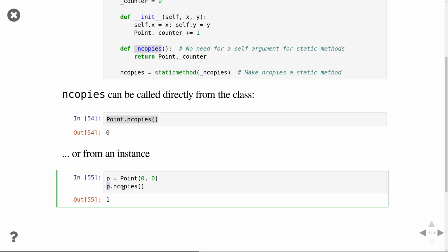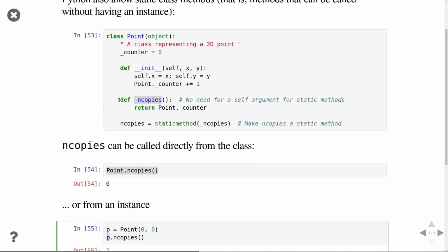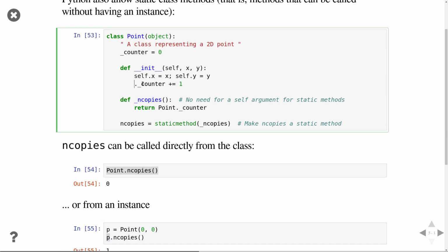Yeah? Why do you need Point in init? Just do the underscore counter? So if you did this, let me see. I'm actually not entirely sure what happens. Let me just make this a bit simpler, and let's just say underscore counter equals 1 here. What happens now is that Python will create a local variable called underscore counter that is only available within the init function.